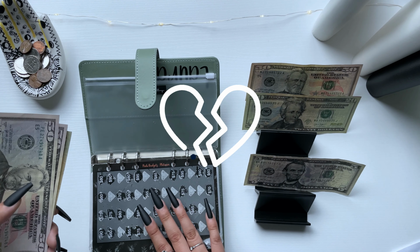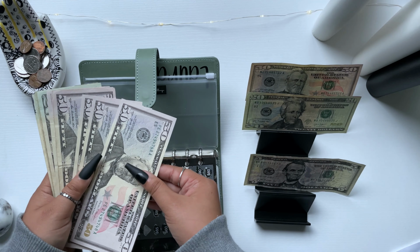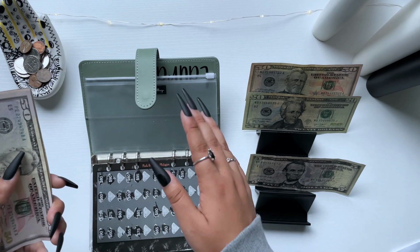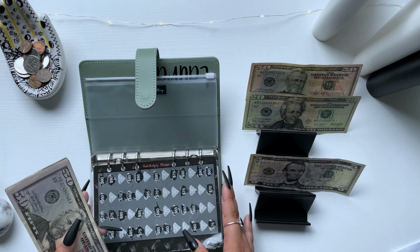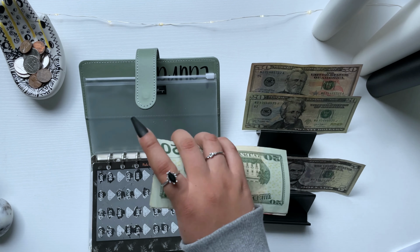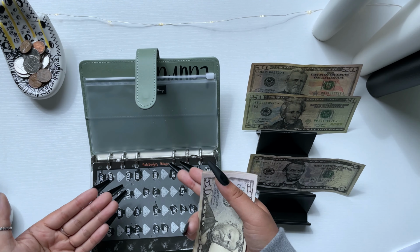So because this is a $4,000 savings challenge, and I think I only have like 400 left. 40, 60, 84. Yeah, I have $400. So whatever I end up just completing with what's left is what's going to be distributed into other envelopes and stuff that I decide to put in. So just a disclaimer, that is why I no longer have the big amount that I had in here.